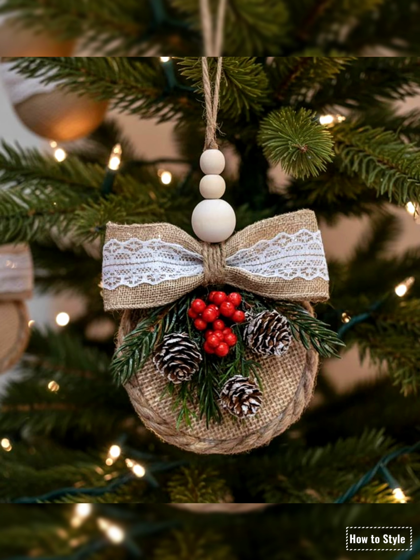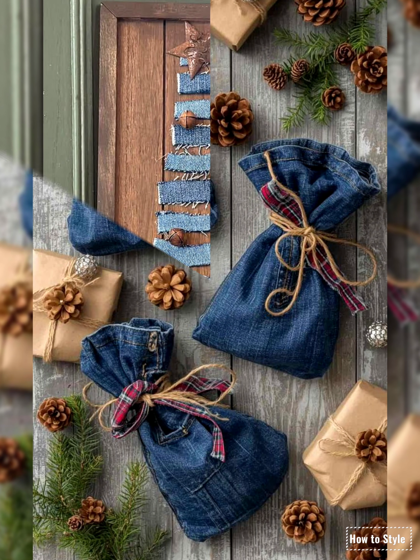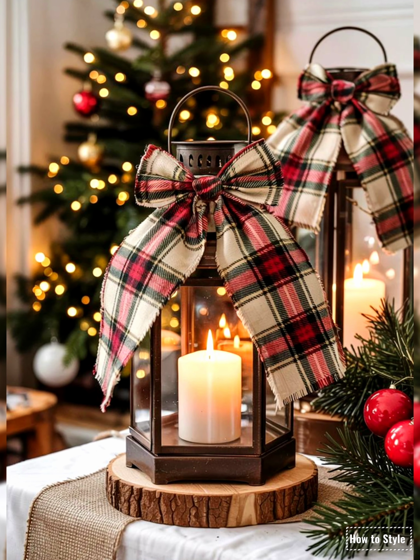Jute thread always brings warmth and rustic charm. Wrap it around glass jars, bottles, or tin cans to create candle holders, lanterns, and centerpieces. Decorate with tiny berries or faux snow for a Christmas touch.